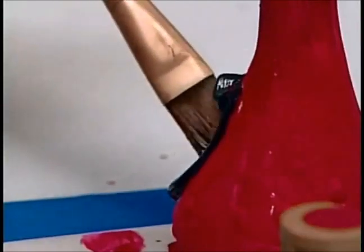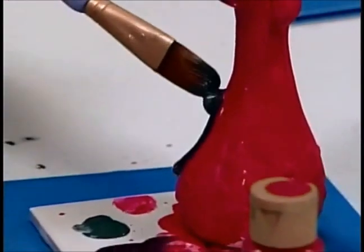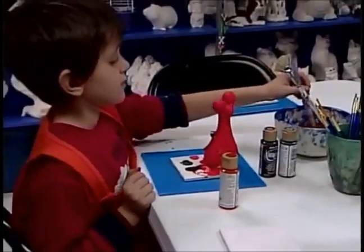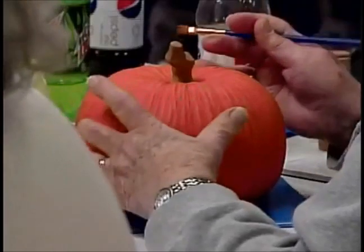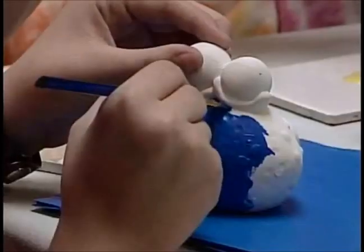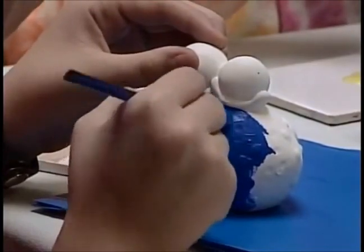We have two different types of paint. Most studios, you paint it and it goes into the kiln and gets fired. In our studio, we do acrylics and glaze, which means somebody can walk in, say the day before Christmas, and they can paint a piece and take it home the same day.